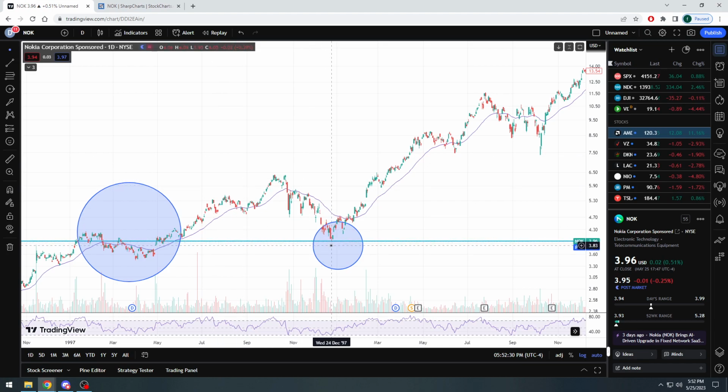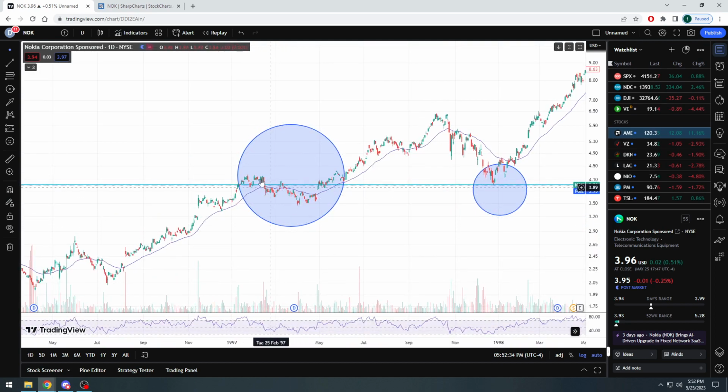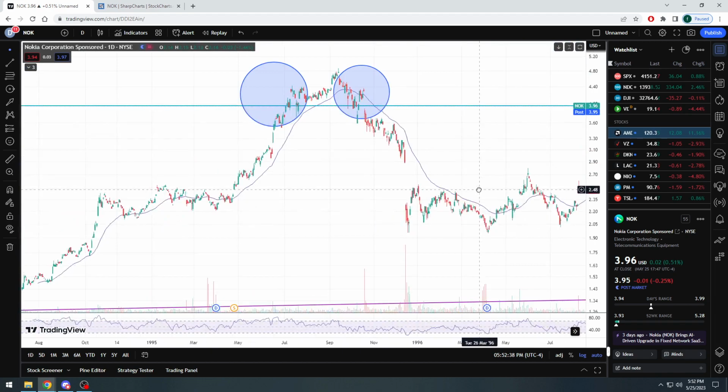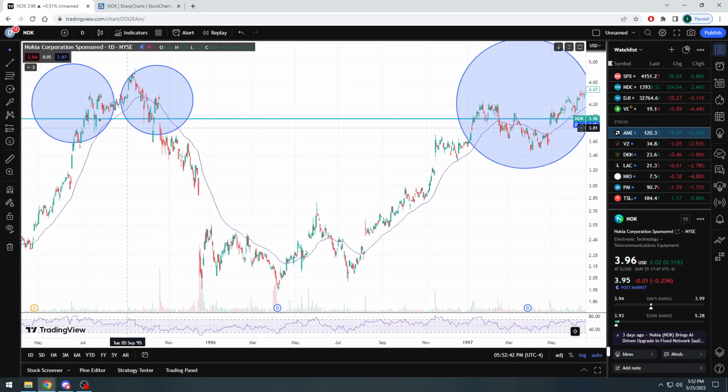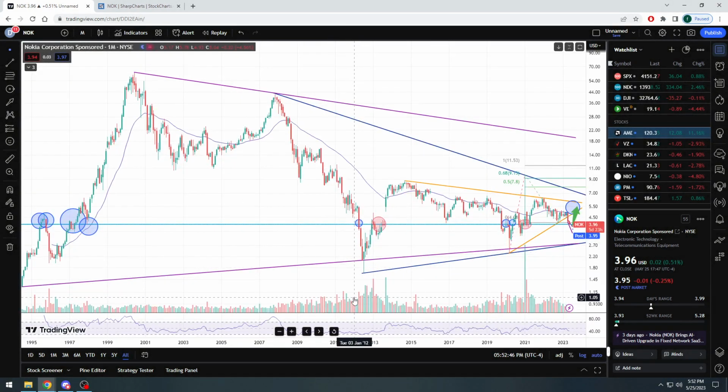But you can see, look at this, we're going back to December of '97. You can see the bounce right there at that level. Going into early '97, again, multiple bounces here at this level. And this is basically at inception. So even all the way back here to '95, you can see this is a very, very key level. So obviously we kind of have to wait and see what's going to happen here.